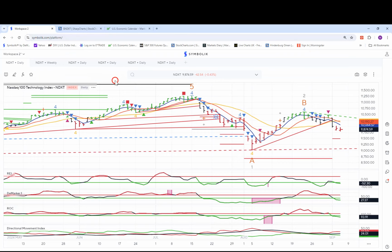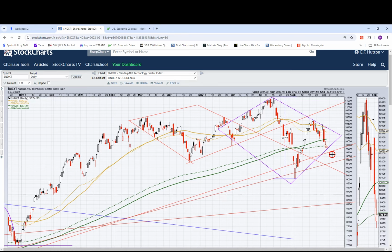And over in DeMarker, there's a qualified and confirmed demand line here. And here's the projection, so maybe it could jump out of that diamond to the downside, nail this demand projection, and then head up. And I suppose that would be acceptable. It would have to jump back up into that diamond pattern and then blast out of there in the future.